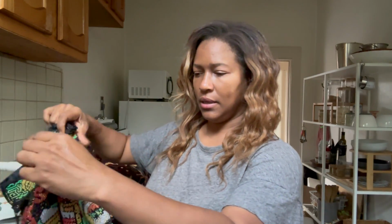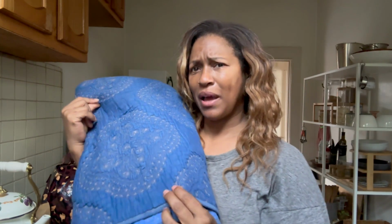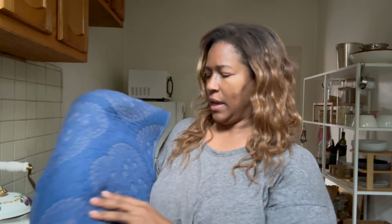Got this lovely beaded bag. This was something I used to have actually. It's from one of our mom's trips. I got this lovely blanket from Anthropologie that my sister's had for a while. I think it was with her when she bought it, and it's in good condition.